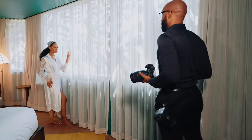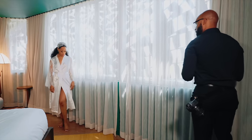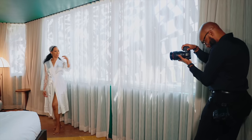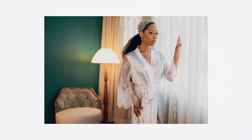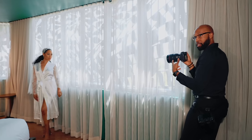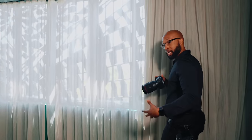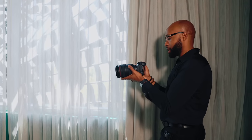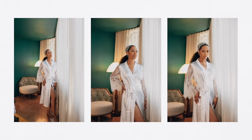Awesome. Let's switch it up a tad bit. Maybe you could bring your hand to your hair. Okay. That's your favorite side? She's like, girl, both sides are good. Awesome. Yep. Perfect. So the bride just mentioned to me that she has a side that she prefers, or she might have different suggestions on what she likes to do in different poses. Don't let your ego get in the way of creating a shot that might be best just because the bride might have a suggestion. Perfect.